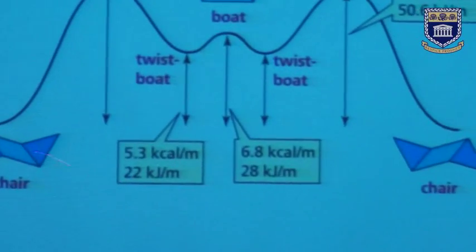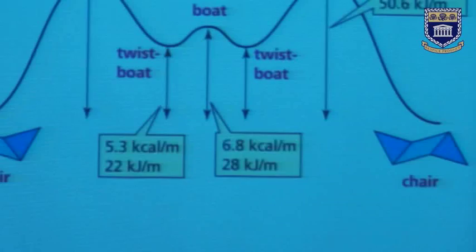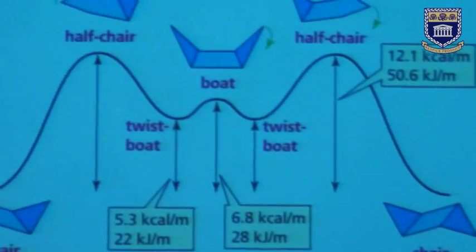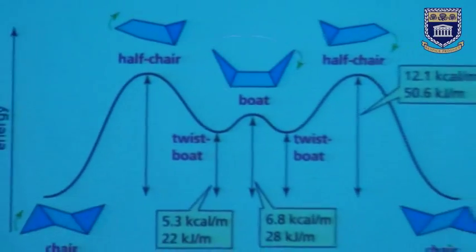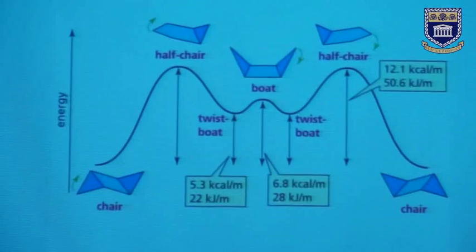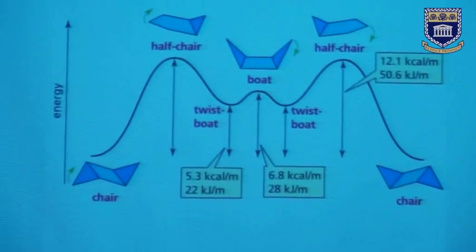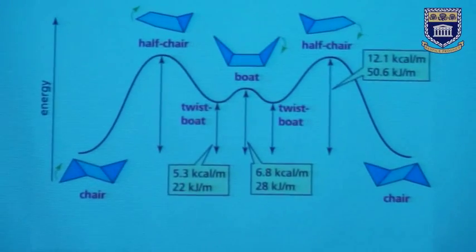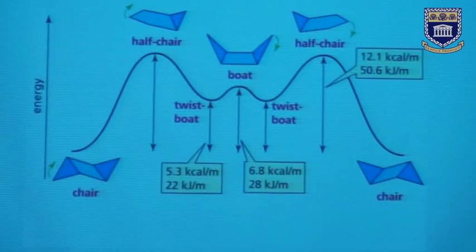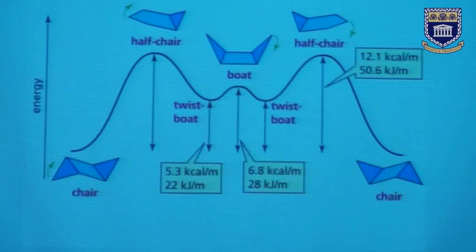This is cyclohexane from chemistry, and you get different conformations. The chair conformation is your lowest energy. That's where everybody wants to be. But when we rock the boat, that's when we get to the cyclohexane boat conformation, and this is actually a higher energy. But being at a higher energy level also has so much more potential to do things. You just have to direct it in the right direction.